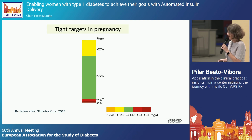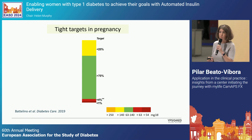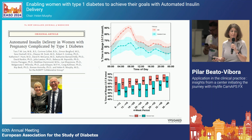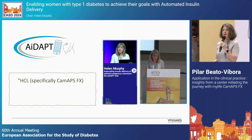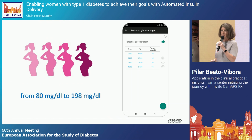I've been myself doing the pregnancy clinic for years, and we all know how complicated it is to reach these tight targets if you want to optimize the pregnancy outcomes. We had read the ADAPT study with its impressive results in pregnancy. And we had heard Helen Murphy at the EASD and ATTD explaining how this system had been specifically designed for pregnancy and how it should be offered to all women before or during pregnancy. Apart from other reasons, because this system gives us the option to set low glucose targets when needed, especially in the second part of the pregnancy.